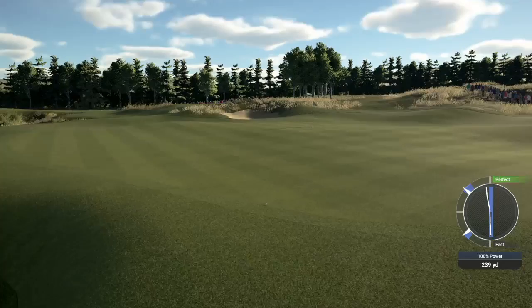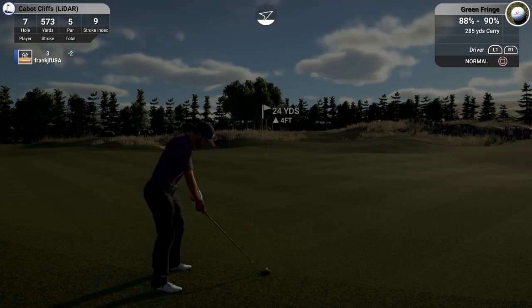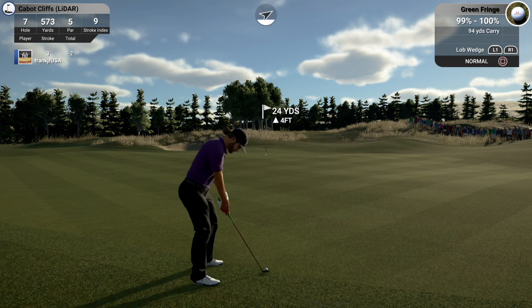Okay, I think you'll like that. Well, it's not on the green, so it's going to give me a driver. Yep, so I can chip or flop. I'm thinking the flop is in order here.